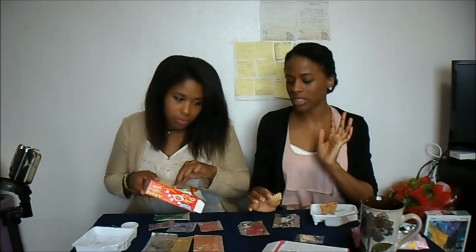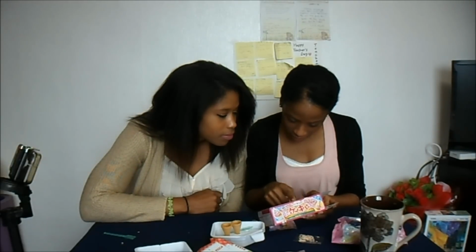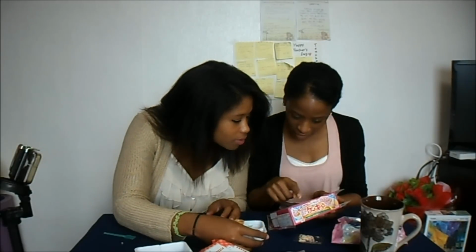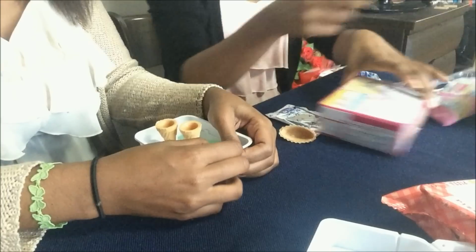Okay. How about this? We can start with the ice cream one. Sounds great. If this is step one and this is step two, pour the blue pack into here, and then the pink pack into there, and then also pour it into here. Oh Lord. Okay. We're just gonna experiment.